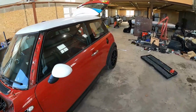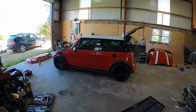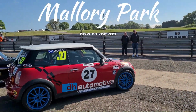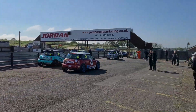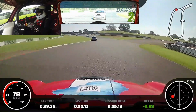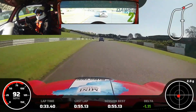Took a bit longer than I thought. It was a lot more work than I thought. It was always a case of, I forgot I did this, that and the other, but we finally made it to Mallory Park. The car actually turned up to Mallory still in pieces on the trailer. It was just such a big rush. But got the car going.